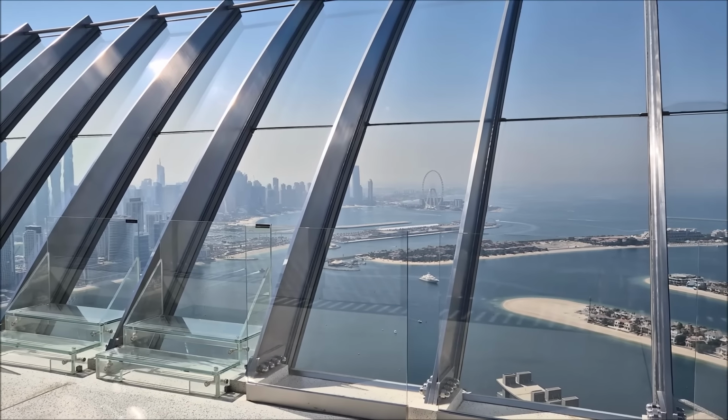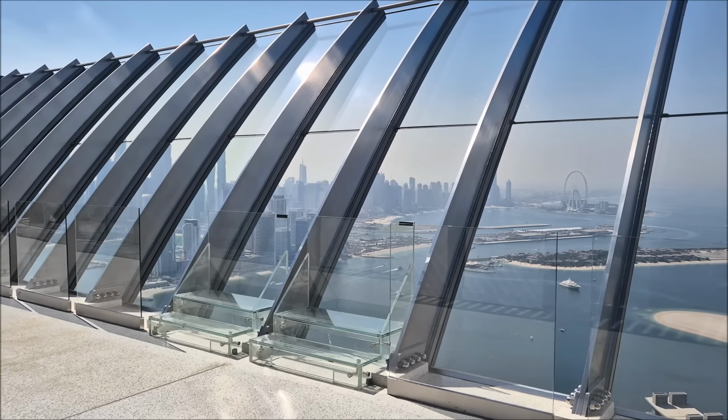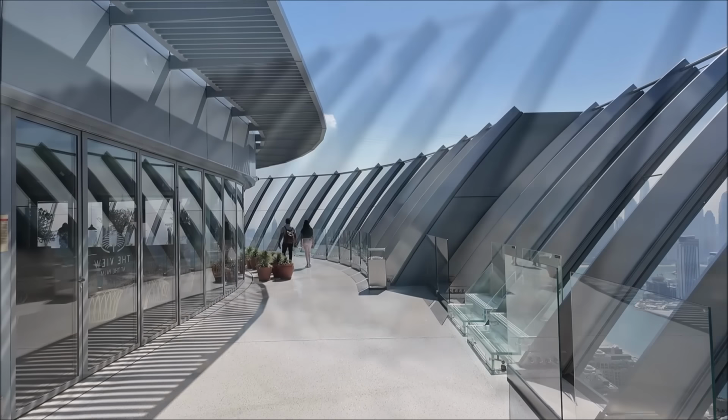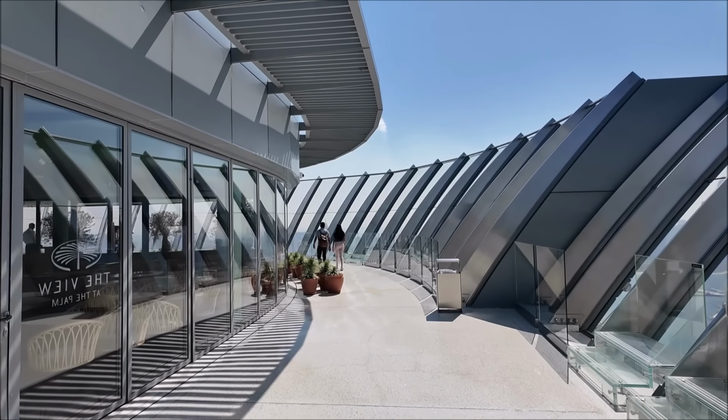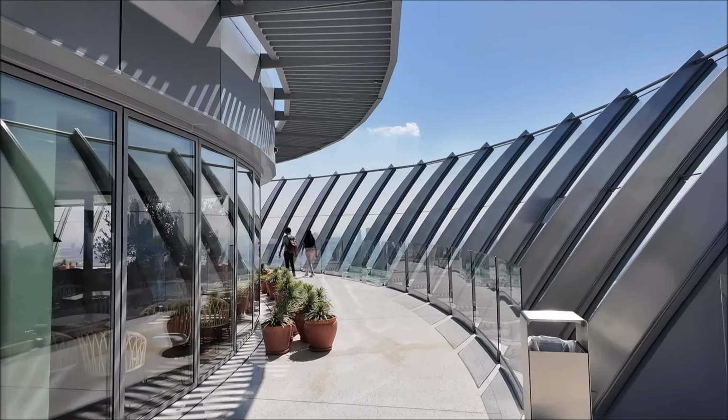The deck offers breathtaking panoramic views of the Palm Jumeirah, the Arabian Gulf, and the Dubai skyline. Visitors can enjoy unobstructed views from 240 meters, approximately 787 feet, above sea level.